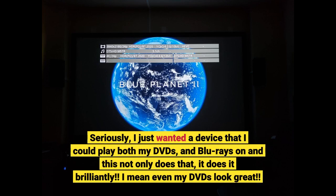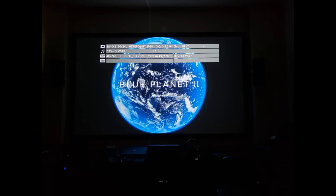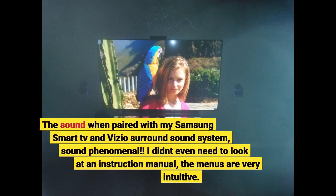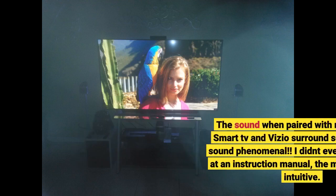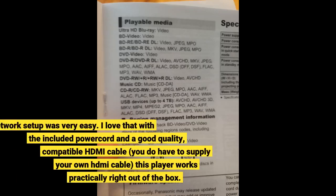I mean, even my DVDs look great. The sound when paired with my Samsung Smart TV and Vizio surround sound system sounds phenomenal. I didn't even need to look at an instruction manual, the menus are very intuitive. Network setup was very easy.